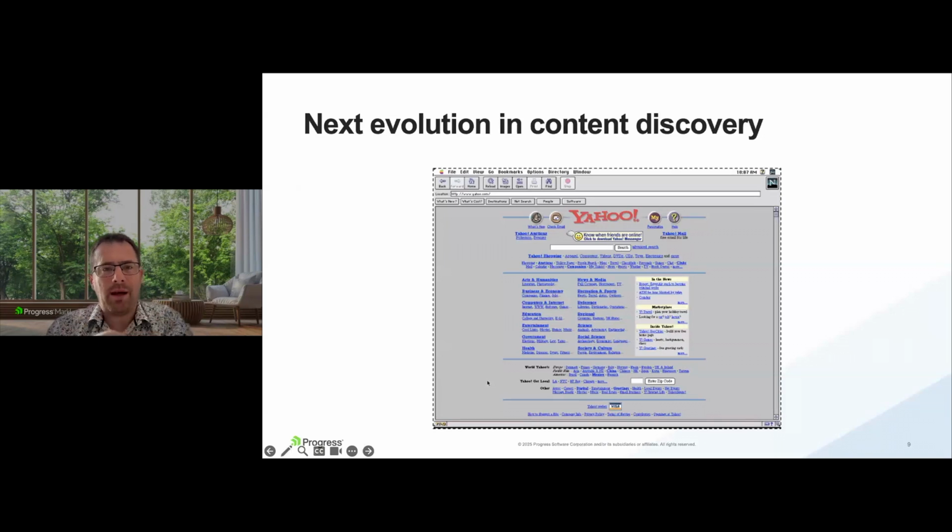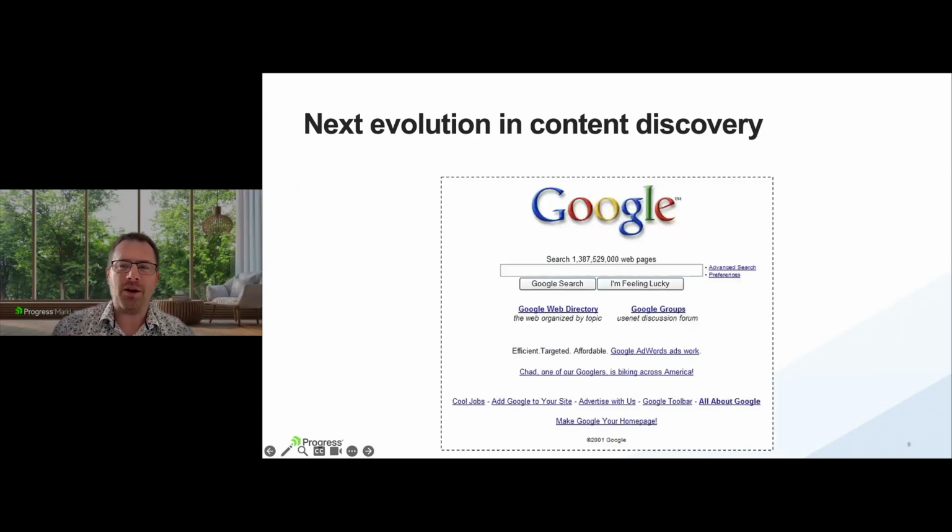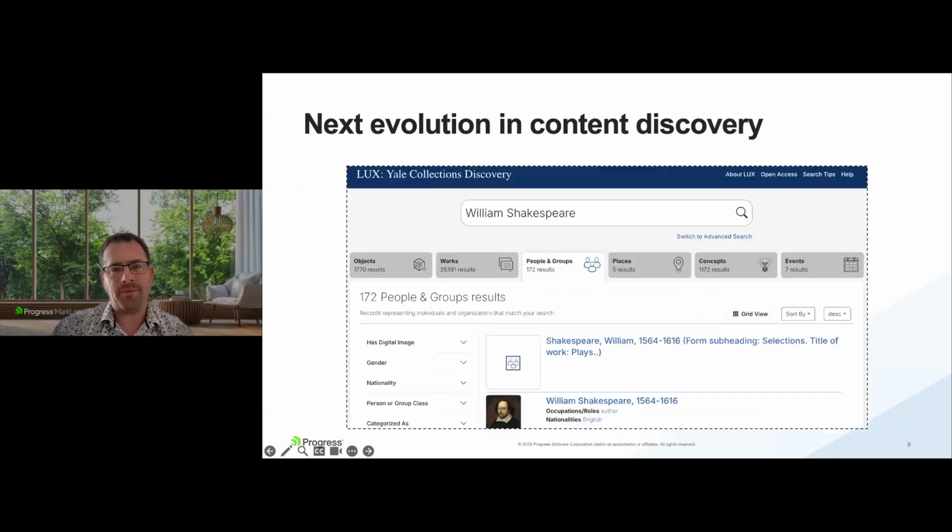I think this sort of speaks to the evolution. We've seen three major evolutions in digital content discovery since the World Wide Web came online. It started with browsing. For those of us old enough to remember Yahoo, it was a hierarchical structure of content that you browsed through to get to what you were looking for. We then moved on to search, where content was discovered based on the keywords in its content.